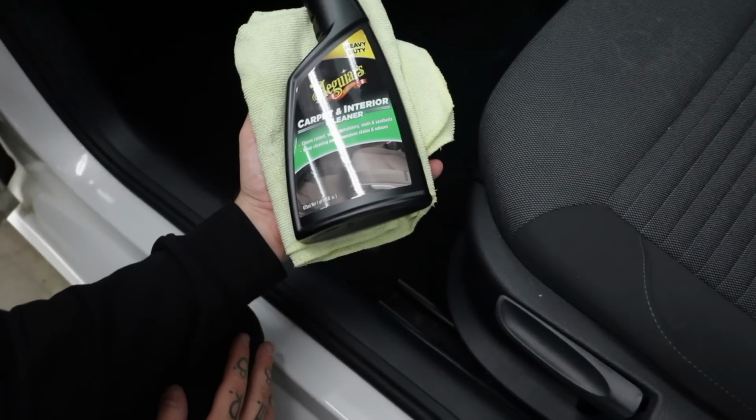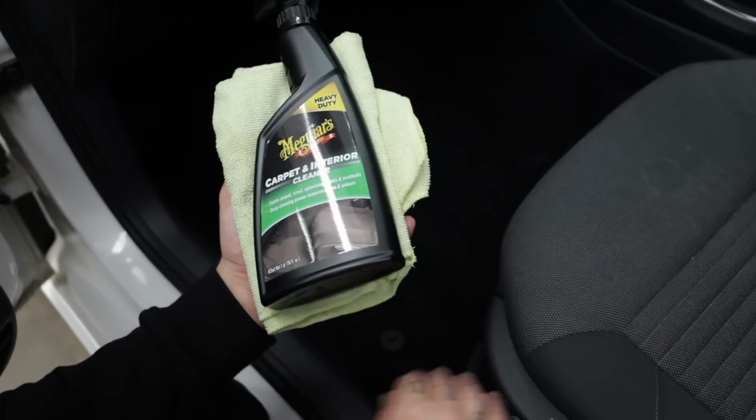Next up we have our carpet and interior cleaner. I'm going to be using this on the seats, the carpets and the seat belts.